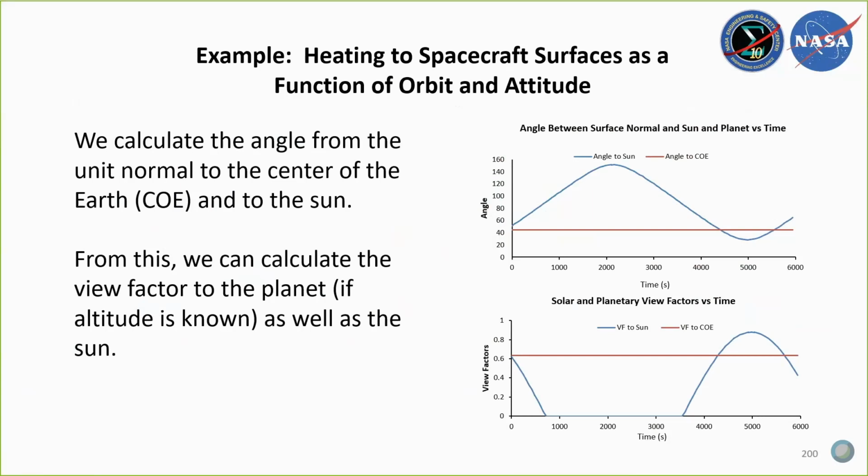Matter of fact, it's 45 degrees, because I'm tilted down 45 degrees. And then the angle with respect to the sun changes throughout the orbit and would repeat after that orbit. And then at the bottom, I can use that information to plug into that view factor equation. And you notice my view factor to the planet is constant. You notice that the view factor of the planet's about 0.6 something.